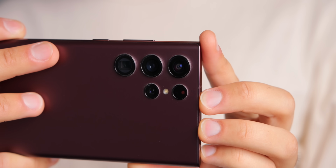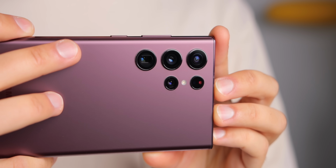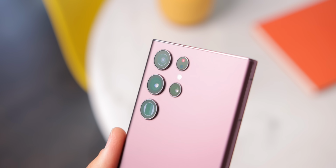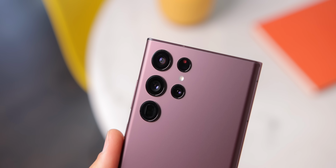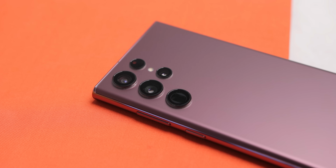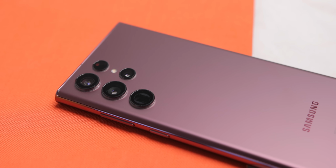The other big difference between this phone and the S22 Plus is the camera setup at the back, and it is a pretty wild camera setup. You're getting a 108 megapixel main camera, a 10 megapixel 3x telephoto zoom camera, a second 10 megapixel telephoto periscope camera with 10x optical zoom, and a 12 megapixel ultra wide 120 degree field of view camera with autofocus.